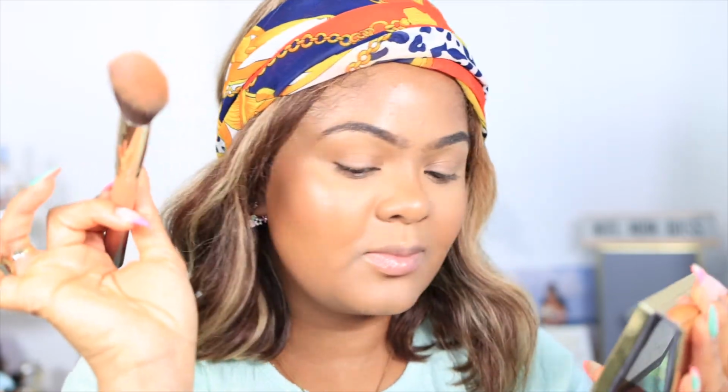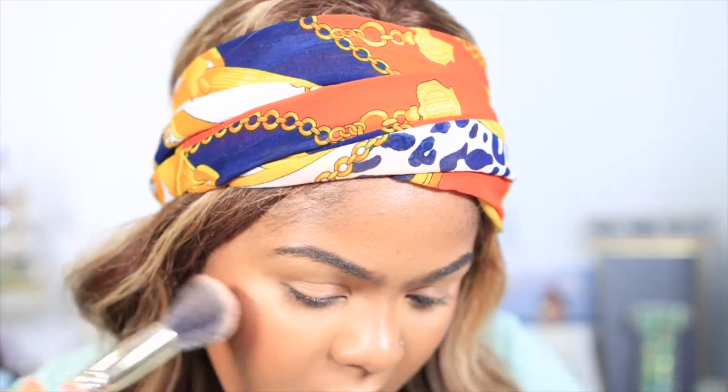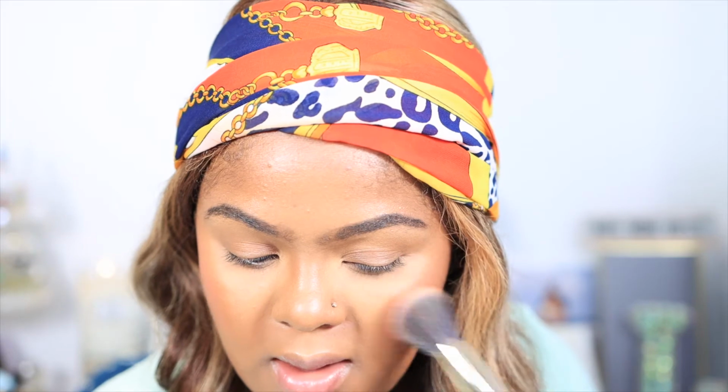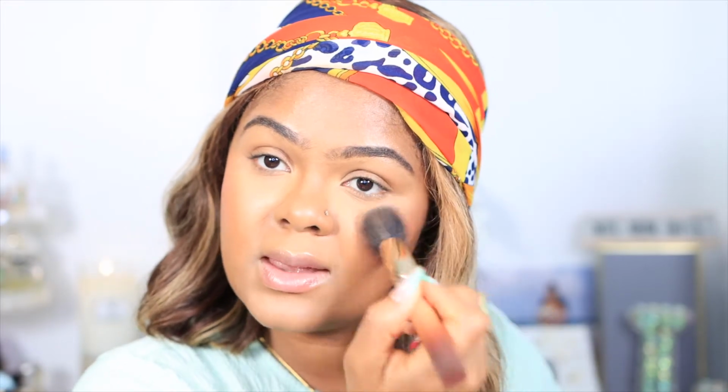So I'm gonna take this brush and I'm just going to lightly dab that and then kind of take it off because it's very pigmented, and it's just going to add the blush but kind of take the shine off a little bit. But if you like the shine, you can skip this step.